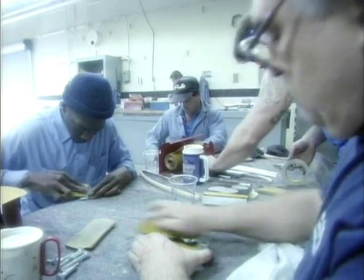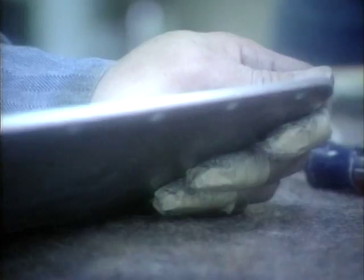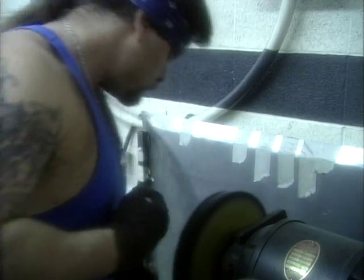People don't really understand how the program works. They think, well, Imperial Palace has just hired inmates to do work as cheap labor. Well, that's not actually the way it works. The way it works is we hire these guys for minimum wage, and all these guys that are working in this shop in here are all saving taxpayers' money on the private industry or private sector side. They pay room and board, they pay meals, they pay for their clothes to be washed.